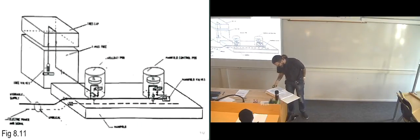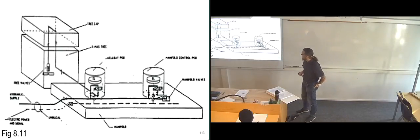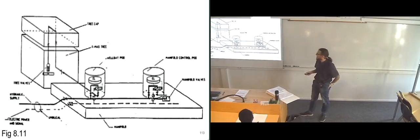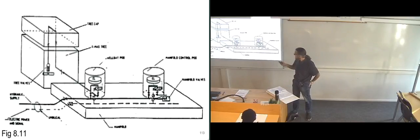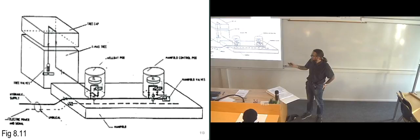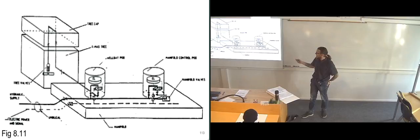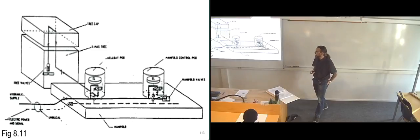Next one is a bit better to see. So this is a multi-well control system with its block schematics. So we have the different pods of the system here. The umbilical is coming in, connected to each of the pods. And here we have the tree cap up top and the Christmas tree over here, sort of just illustrated. So we put the entire control stuff on the side of the Christmas tree.